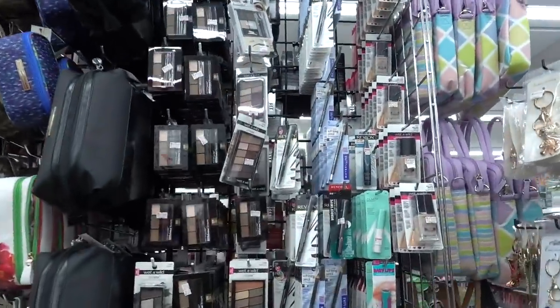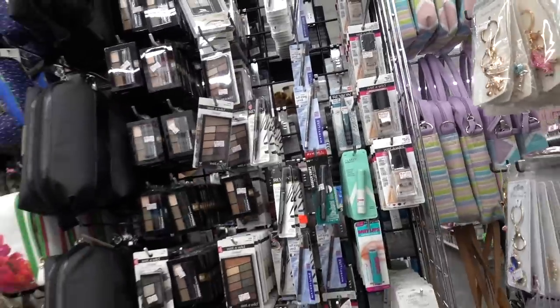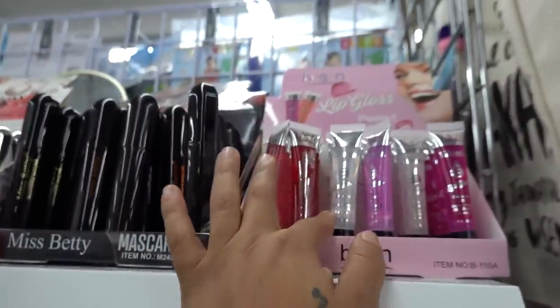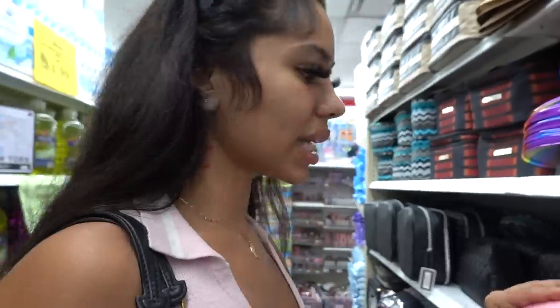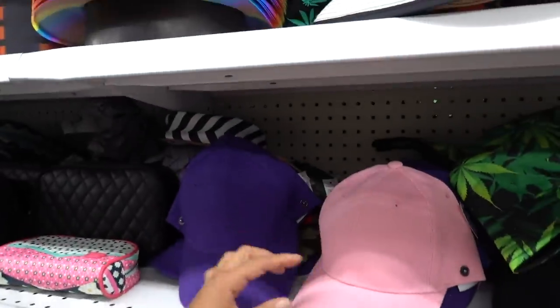Okay, I'm looking, y'all. They don't got anything. Okay, I see no lip gloss. Oh, maybe. Okay. Oh, here we go. We got lip glosses right here. Y'all, look at this hat. $2.99. And it's plain. This is fire. They got mad plain hats here, y'all.